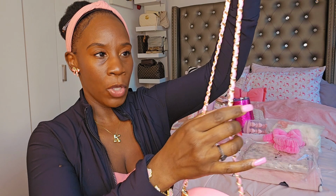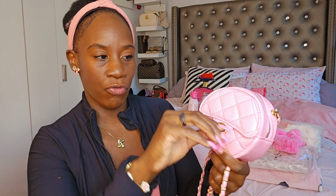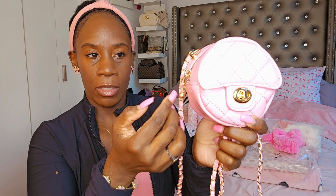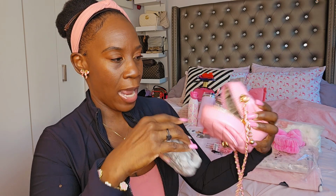Next up is this quilted mini pink bag. I love, again, it's sort of like Chanel, but not for Chanel prices. It has the gold chain on it as the strap, and in the front it has this little clasp thing, but there's nothing there. It's really just for design, and then a little gold ball on the side, and then inside when you open it up, it still has stuffing because I haven't worn it yet. I took some pictures with it, but I haven't worn it.